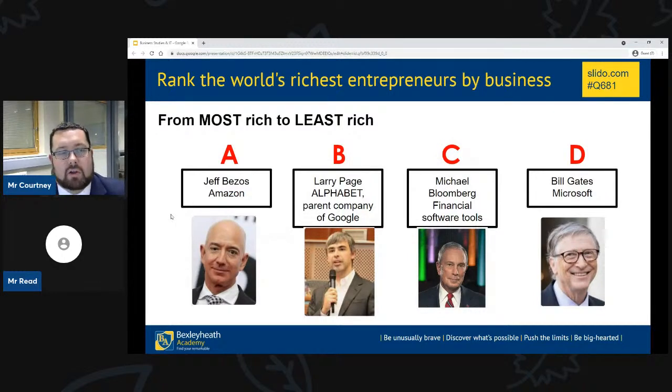And the other area that we will look at is entrepreneurship, especially in Unit 16: understanding how successful business people become successful, what their key skills are, and what drives them to become successful. On the screen you will see a couple of examples: Jeff Bezos of Amazon, Larry Page, who owns Alphabet, which is the parent company of Google, Michael Bloomberg, who does financial services, and Bill Gates of Microsoft. So understanding how people are successful is really important.